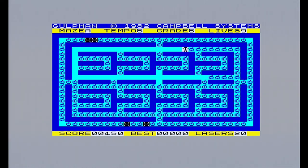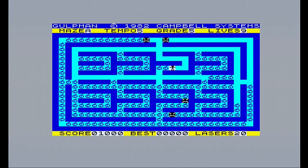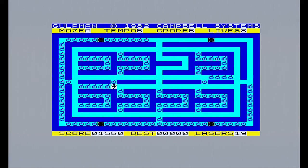I remember Gulp Man. It's not quite Pac-Man. It is and it isn't. I think I'm lasered up now because it's making a little noise there. There we go. I lasered him. Oh, he got me. He got a little smile on his face there because he killed me.